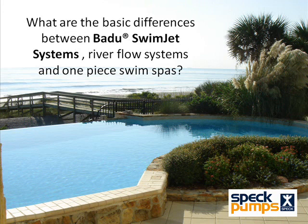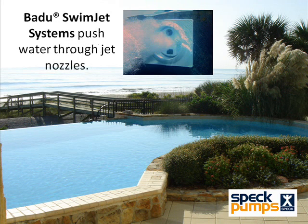What are the basic differences between Badu Swimjet systems, river flow systems, and one-piece swim spas? Badu Swimjet Systems push water through jet nozzles, creating an immediate burst of water near the pool wall, which pushes the body of water in front of it, which in turn creates a current of up to 5,000 gallons per minute between 4 and 6 feet from the pool wall.